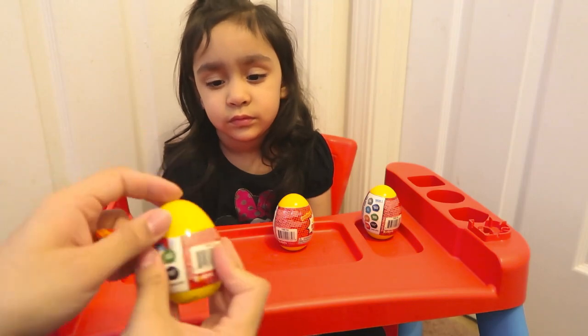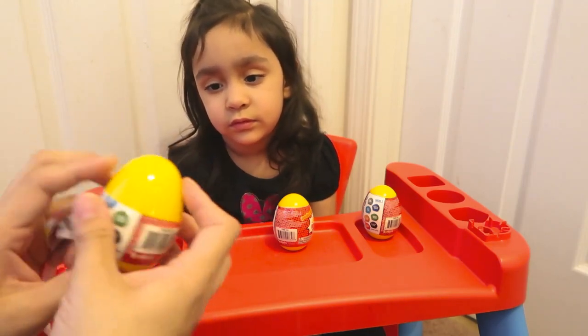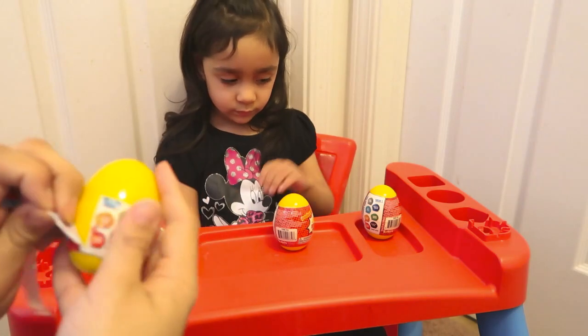You guys, all the plushes were all sold out. Everything, like the slime squirter, the little gun that they have.